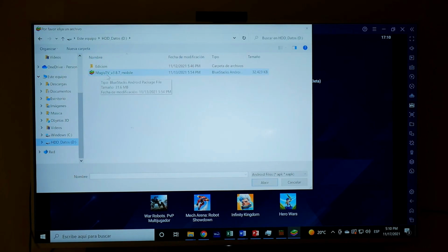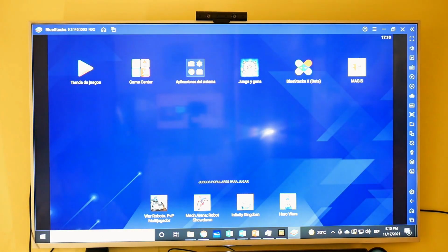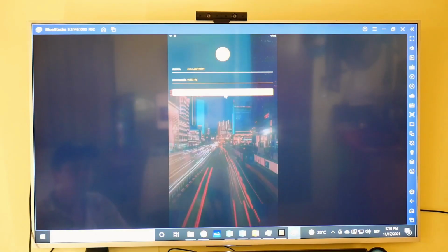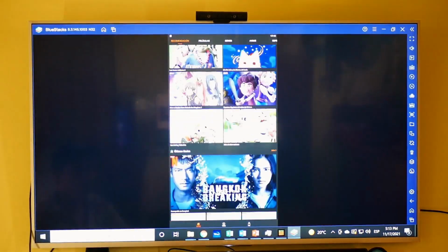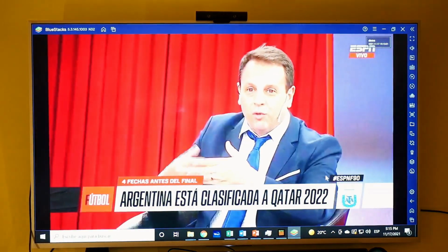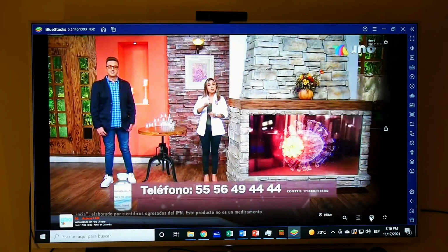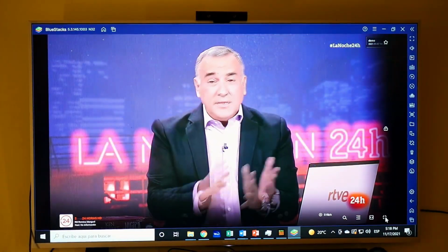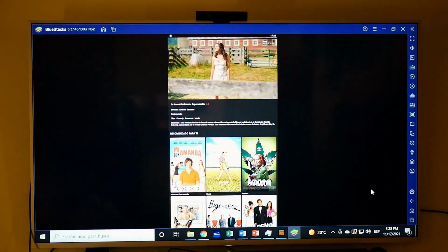As an example, I will install MagisTV, and in less than 5 seconds it is already installed. For those who do not have a TV box, you can also have MagisTV on your PC with BlueStacks, which, as you already know, has a lot of content and also live television. By clicking on this icon, you can put it on full screen and enjoy this excellent service in a fluid way. And in the first comment on this video, you can find all the information. In the same way, you can install other APKs with BlueStacks. Having Android on any PC is highly recommended.